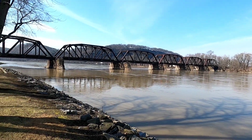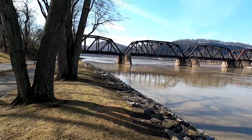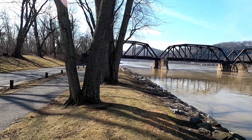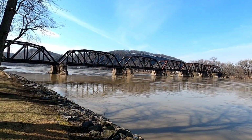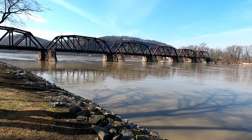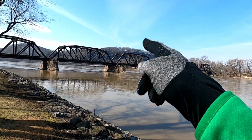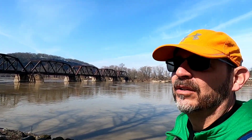It's a bridge across here. Shikellamy State Park is split into two, so you have the marina section down here along the river, and then up on that ridge is the Overlook section. So it is actually split into 2 counties, Northumberland and over here, and then Union County over there. But we will go take a walk on the marina side here.